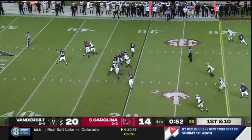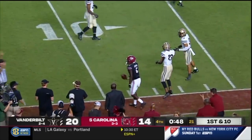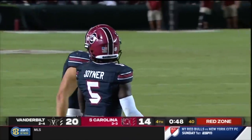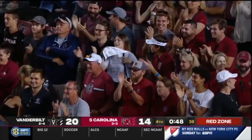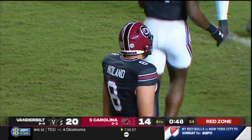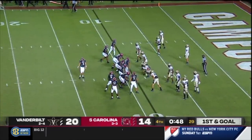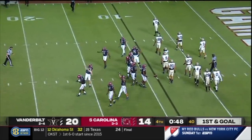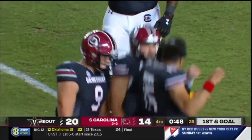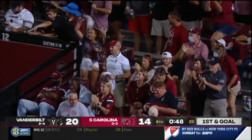Noland in the pocket, good protection again. He's got a crossing route, and a man caught at the 10, stepping out of bounds to Kerryon Joyner. Zeb Noland, a 21-yard completion on the play. And if they've got it, they do. It's first and goal with 48 seconds remaining. Noland, three wide receivers over to the right. Timeout Clark Lee wants. He's going to slow this Zeb Noland machine down. Timeout, Vanderbilt. Noland pumps his fist as he greets his teammates coming towards the sideline.